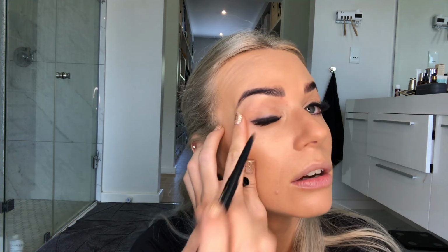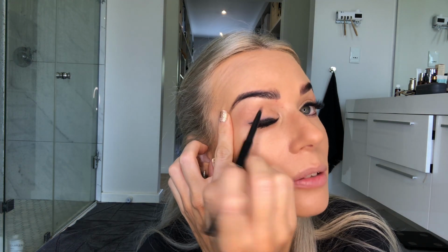I'm going to do some eyeliner now. I'm obviously not doing mascara because I have lash extensions on. This is going to be interesting now. Also, Rocco is on my lap, so here we go.